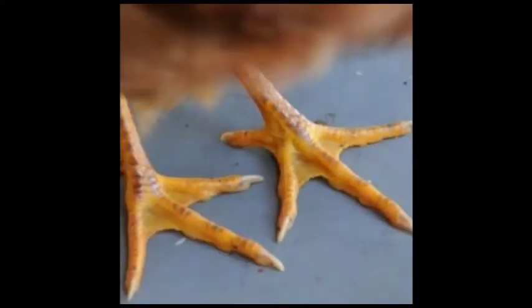See this picture, children. This is the feet of the hen, and can you see 3 long toes in the front and 1 short one at the back? Yes, and they are having sharp and hard claws. Claws means what? Like we have our nails. And these feet and toes are helping them to scratch and find the insects or seeds which are inside the leaves, soil and all.